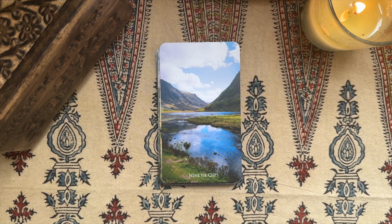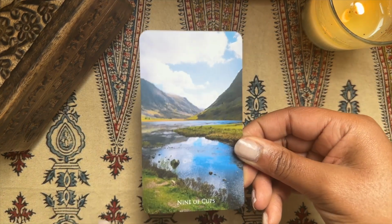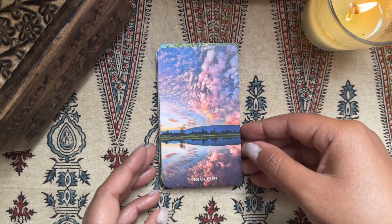Nine of Cups. It's almost like this land has everything you need. Green grass, pure water, it seems like a really healthy ecosystem here.